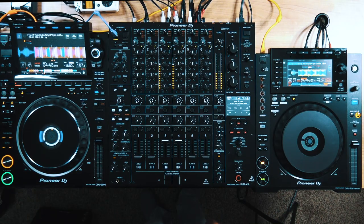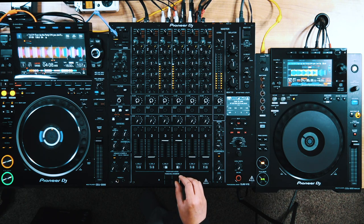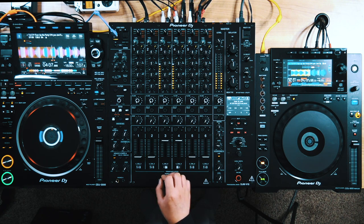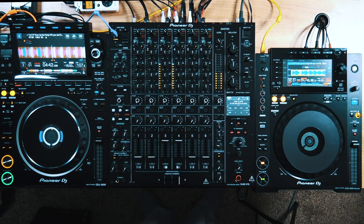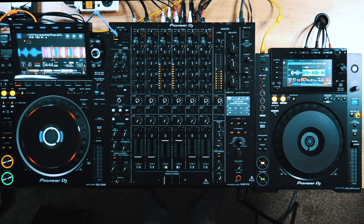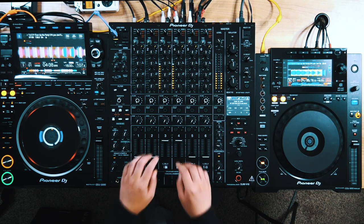Okay, let's do minus 16, starting with the CDJ-900 Nexus. Okay, and we did minus 25 and minus 70, so we're gonna just throw those in there as well.